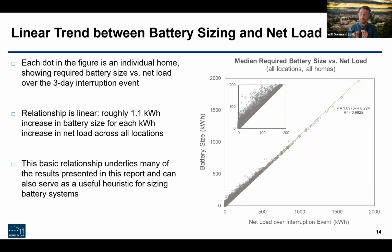But I think the reason we like to show this graph is because a lot of those load measures that we'll start to go through on the next few slides, in effect, are really operating through the mechanism of changing the net load during an interruption event. And so that's just an important thread to follow as we walk through these results.